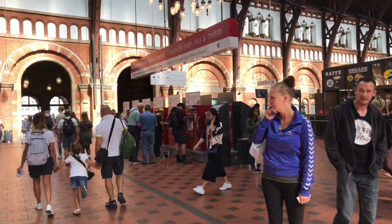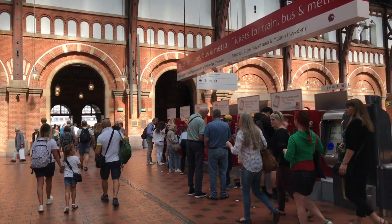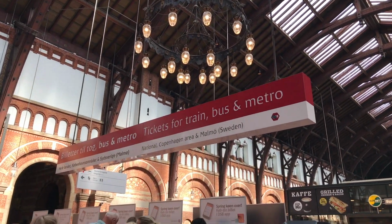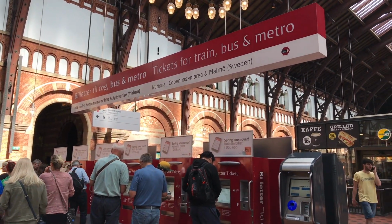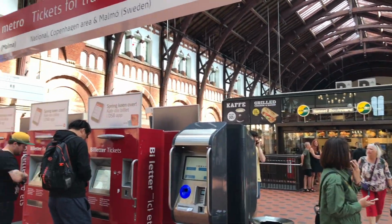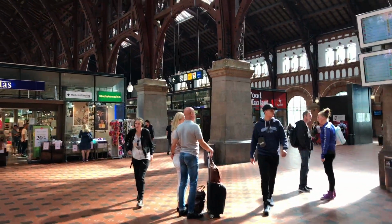Okay, so we're in the station. I've just shown you how to use the ticket machine. Now, that was a single ticket machine on its own. Over here, we have a whole bank of the ticket machines. You can see up there. You can also buy a ticket to Sweden from here as well. Now, remember, if you do decide to make a trip to Sweden, you need to make sure you have some photo ID with you.